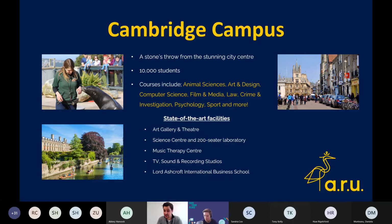So just some little things about Cambridge campus and to introduce you to Cambridge campus. And if you're ever in Cambridge, then make sure you do check out ARU. You know, we're a stone's throw from the city centre, and some of our courses include animal sciences, art and design, computer science, film and media, crime and investigation, psychology, sport, and a lot more.